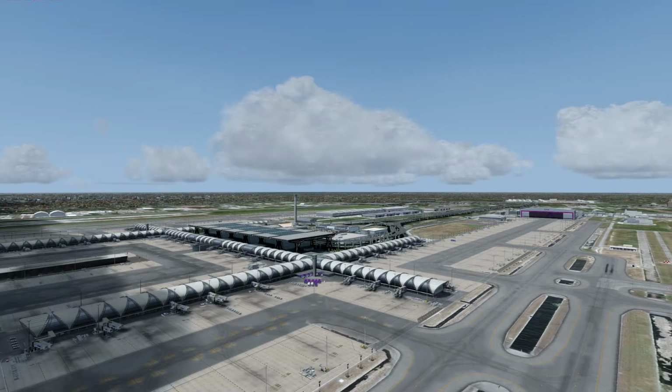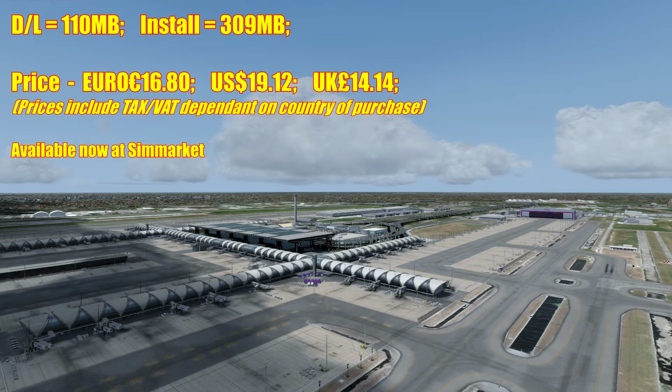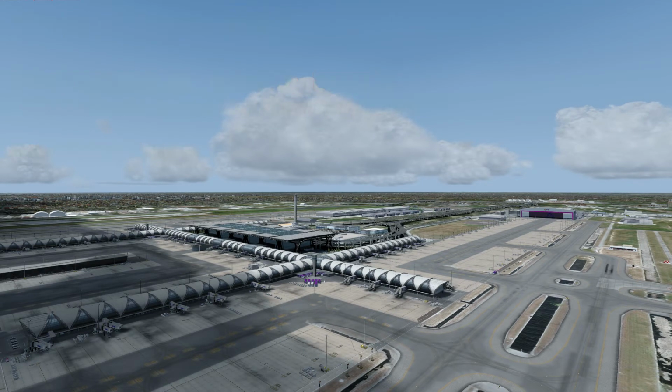So the download is 110 megs, and the product installs at an install size of 309 megs, which is pretty good actually, considering the size of the project here. The price, okay, currently on sale at Sim Market for €16.80, which equates to $19.12 US, or £14.14 UK, and those prices include tax or VAT, which of course will depend on which country you make your purchase from.